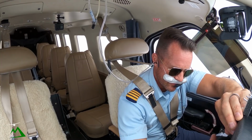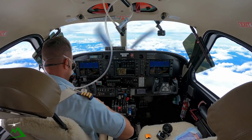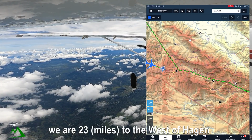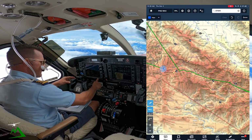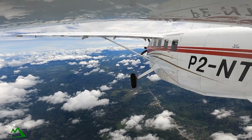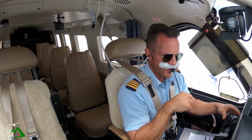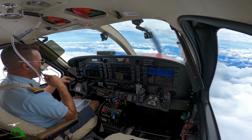Tango Kilo, Kilo 0 Alpha. Kilo Sierra Alpha, November 10 Kilo. Yeah, we're just leaving 17,000 with 23 to the west of Hagen. Alright, I'm 17,000 and 15 miles to the west of Hagen. Estimating overhead 43. Yeah, you're just confirming you're overflying, right? Affirmative. Okay, thanks. We've got 316.5 on the descent now.